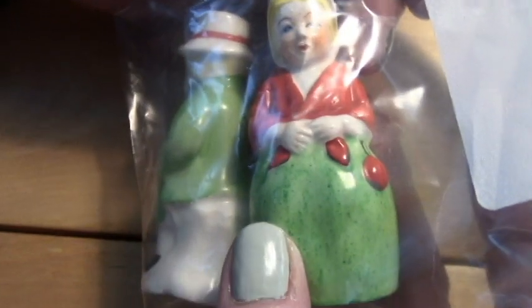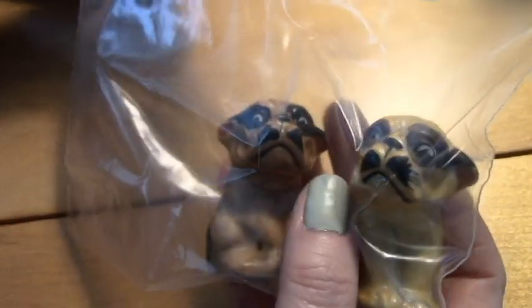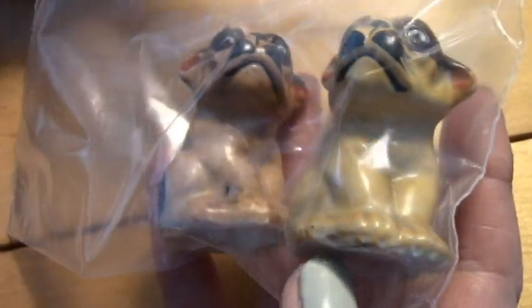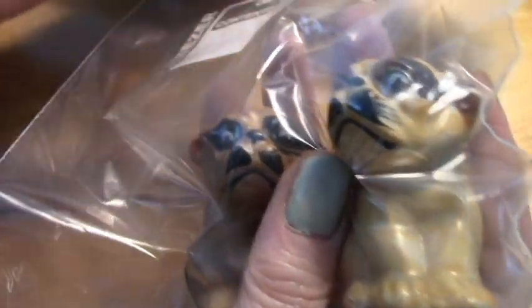And then these little fancy pansies. I don't want to take them out because I'm going to mill them off. Look at her. And then him, little guy. He's really cute. And these were marked Japan. He's missing his cork, but $2. Oh, these dogs are darling. Absolutely darling. They look 30s to me. Made in Japan. It could be 50s, I don't know. $2. But boy, those are cute.